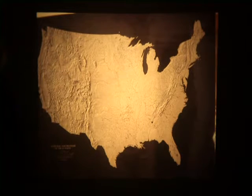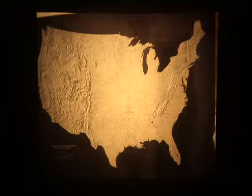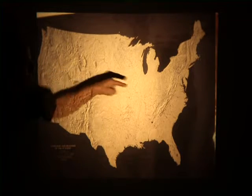If we go back in time to between 250 and 450 million years ago, at that time our continent was not moving westward. It was moving relatively eastward.